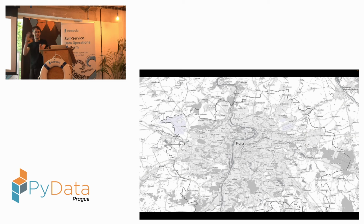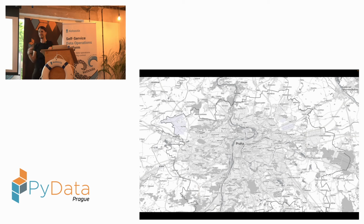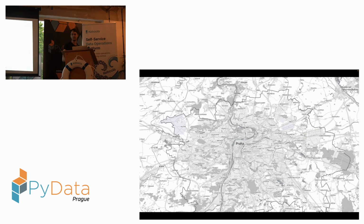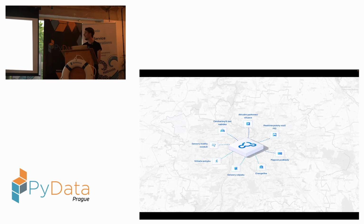So some 6 years ago, there was just the city of Prague, and no data. Now, there was a lot of data in the city of Prague, and that's why some smart people in the government of the city decided that they would like to build a platform to aggregate the data and make the city a little bit smarter and maybe more livable and make better decisions. That's how our project was born.